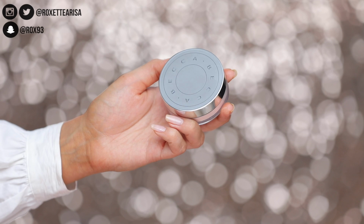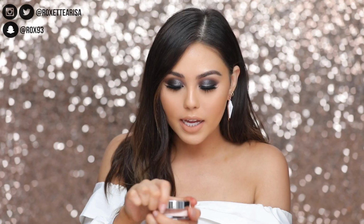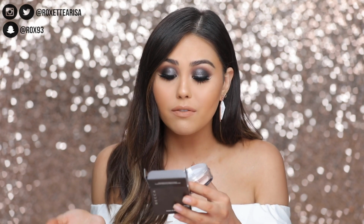It's from Becca Cosmetics and it's the Hydra Mist Set and Refresh Powder. So this is actually a loose setting powder, if you could see in there, but it's supposed to have almost, I wouldn't say a wet finish, but let's just read the back. It says, it's an ultra translucent, refreshing powder that dusts on like a mist and sets makeup to extend wear. The weightless powder sets, perfects, and refreshes makeup for a silky smooth, invisible finish.